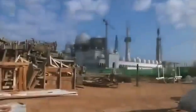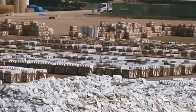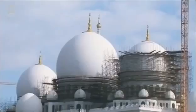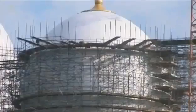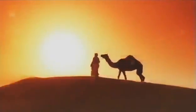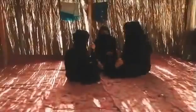Building a monument in marble doesn't come cheaply. The Sheikh Zayed Grand Mosque has an estimated budget of 2.5 billion dirham, around 700 million US dollars. Just 50 years ago, Abu Dhabi could not have afforded such extravagance. At that time, Abu Dhabi had a population of 46,000 people, had no infrastructure, and apparently no future.